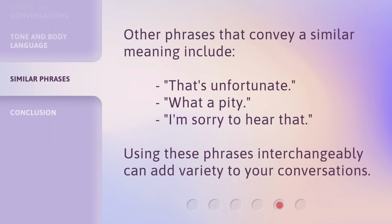Other phrases that convey a similar meaning include "That's unfortunate," "What a pity," and "I'm sorry to hear that." Using these phrases interchangeably can add variety to your conversations.